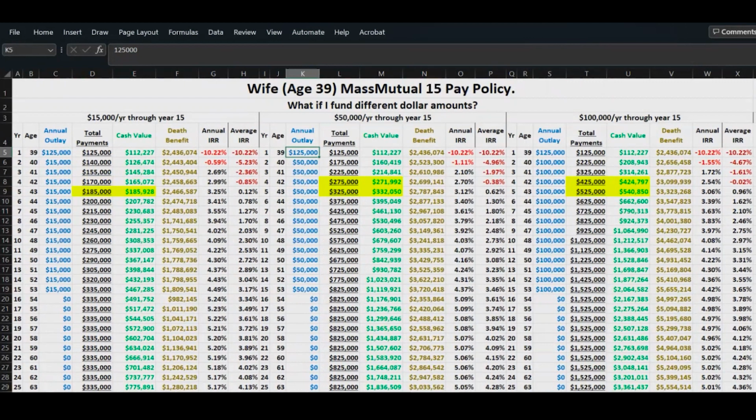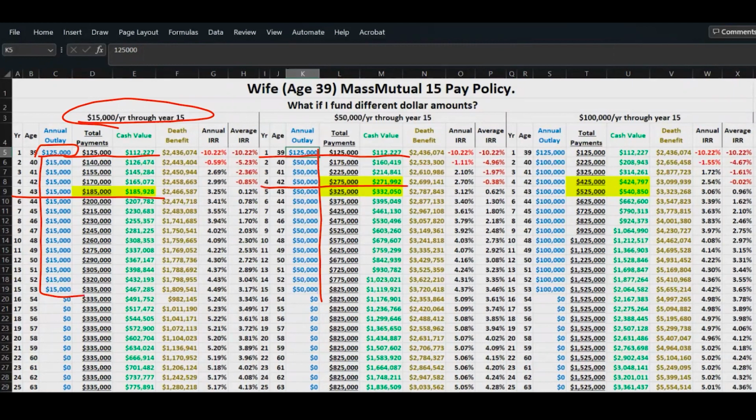What this displays on the left, 125 in the first year, 112 in year 1. But then funding of $15K per year through year 15. When's your break-even point? Year 5. Next example, same policy. Look at your first year cash value, 112. However, years 2 through 15, we're funding $100K per year. When's your break-even point? Now you're between years 4 and 5.